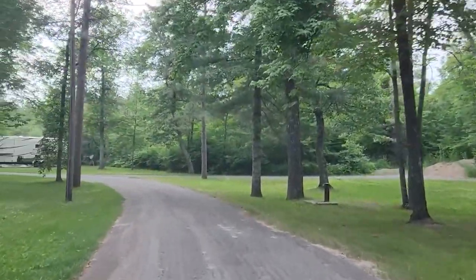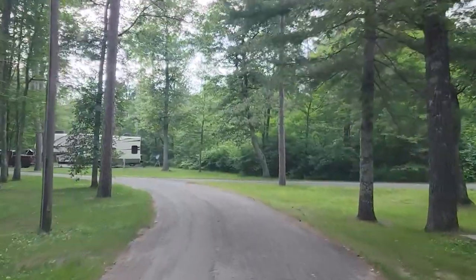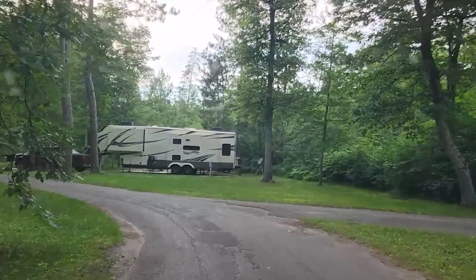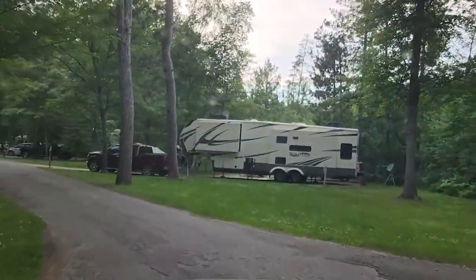Man, I'm really glad we came through here. They have electric. Yep. They have a dump station. They have a boat ramp below the dam.